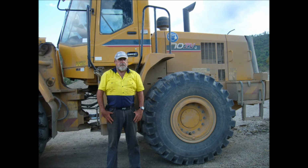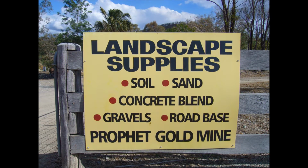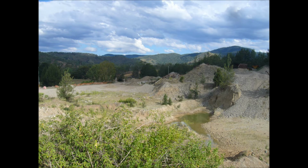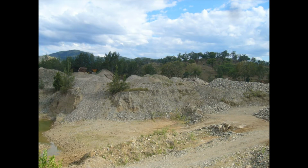I own the Prophet Gold Mine at Kilkivan, which is just west of Gympie. We supply landscape products to the building industry and landscape industry, and we supply it all over southeast Queensland and is actually as far as Victoria, Lake Eildon and Gladstone to the north.